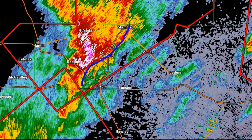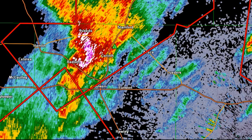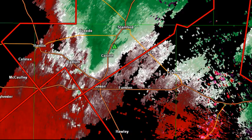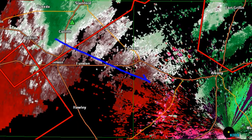And you can kind of see the familiar structure. It's a little bit of a hint of a supercell in there. This could be just a severe multicell, but let's take a look at the velocities in there. And we got to keep in mind the radar now is that way.